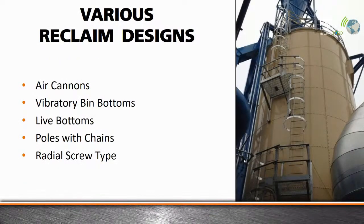Now we're going to talk about various designs of how we can extract this material from storage silos. We're going to talk about air cannons, vibratory bin bottoms, live bottoms, poles with chains, and radial screw type. All those things have places in the industry, but if you're storing meals in silos, we have to be careful on how we do this. Next slide.